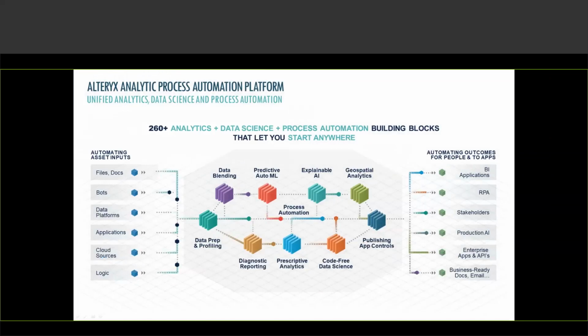You likely have heard about APA if you've heard about Alteryx at all, or done any research on what Alteryx is within the marketplace. APA is an announcement that we came out with. Alteryx released just last month, actually, May 21st. Our CEO went on a live stream with IDC and announced a new category called APA, Analytic Process Automation.